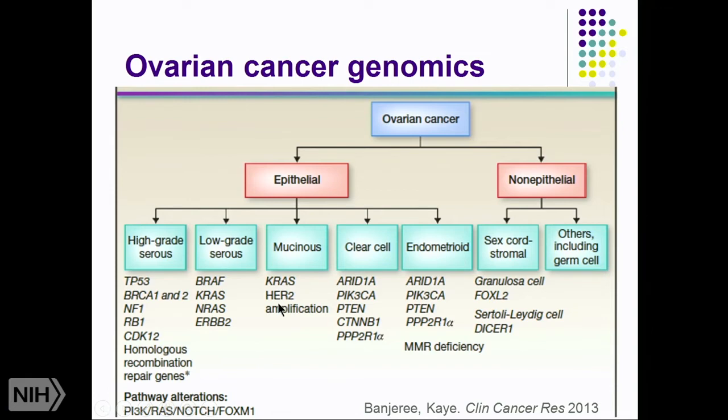Mucinous ovarian cancers are also different, also have KRAS, maybe have HER2 amplifications, and we have another clinical trial that I didn't talk about today that's targeting a different antigen specifically expressed in mucinous ovarian cancer and other GI mucinous cancers. So that's really exciting. We have clear cell cancers, which are represented by ARID1A, endometrioid as well, sharing a biology potentially coming from endometriosis. And ARID1A is targeted by angiogenesis pathways, which I didn't talk about here.